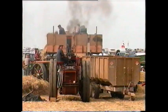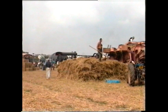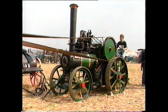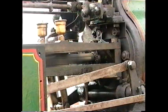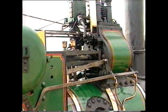Working engines are always a major feature of the Great Dorset Steam Fair, and the 1993 event was no exception to the rule. Goliath is an early example of a Wallace and Stevens 3-ton, 3-nominal horsepower tractor, built in 1902. The initial history of this engine is unknown, although it is known latterly to have worked in Warner's brick and tile works at Knowle Hill near Reading.